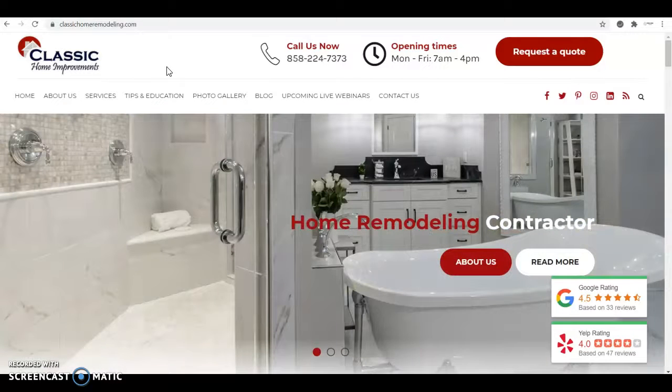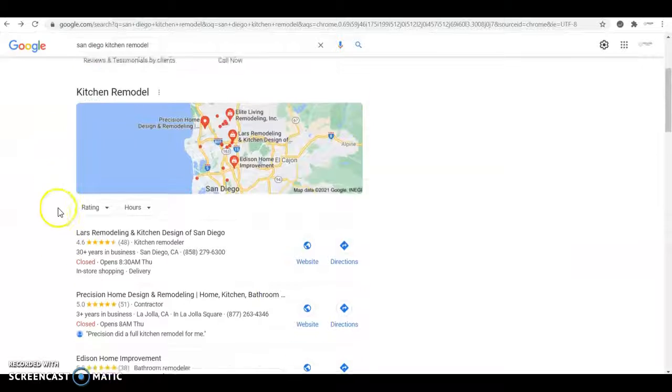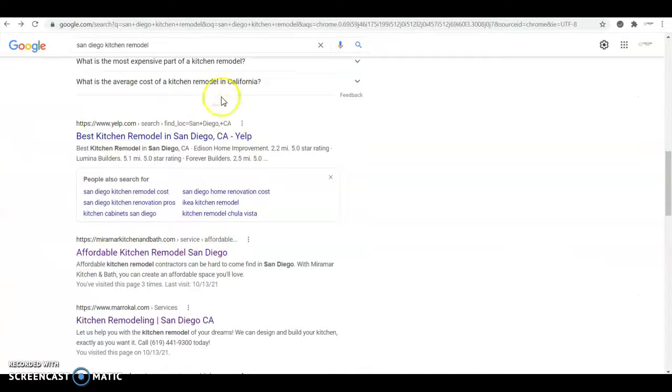But if you get a backlink from another company that is a remodeling company or a construction company, those are the ones that you want to go after since they give you way more power and trust on the Google side. Those are the ones that are going to make you go over here in no time.